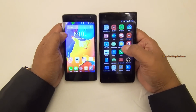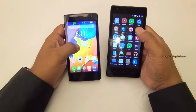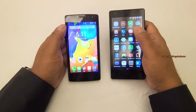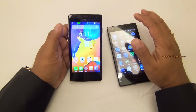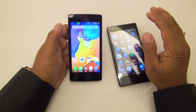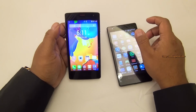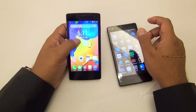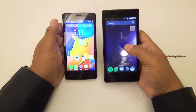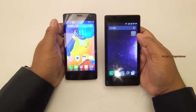MIUI goes bone deep into the stock Android Jelly Bean. However, Salora left most of the stock KitKat features intact, and they've just put very slight customization in terms of colors and icon faces and all. But they have largely left the core functions of KitKat untouched, which I think is the better approach. But of course, Xiaomi's MIUI has gathered a lot of confidence and popularity from users, so definitely that UI is doing good as well.